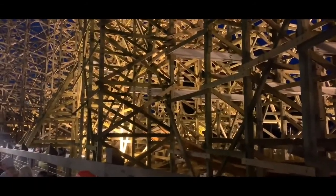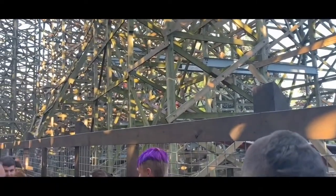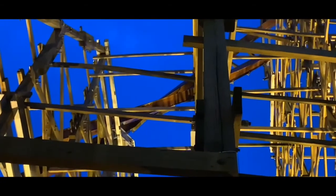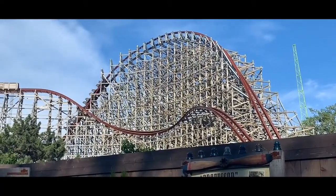I think it goes without saying that Rocky Mountain Construction has made some of the best roller coasters in the world. Whether it be Steel Vengeance, Zadra, Goliath, Twisted Timbers, you name it, these rides are absolutely amazing and are some world-class rides.